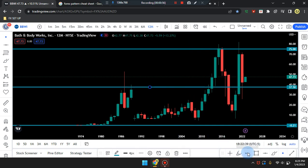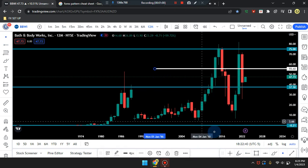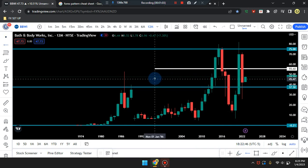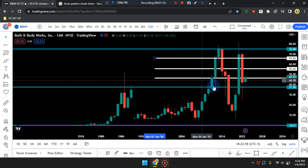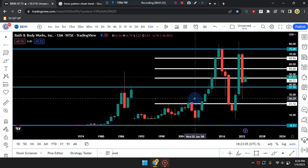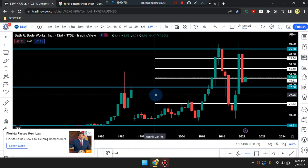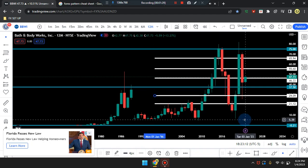midpoint, also adding second level highs, third level highs, and fourth level highs. Let's also add a midpoint here. In this case, we've got to read the market down the lower level. Price action, second level lows, and let's add third level lows.